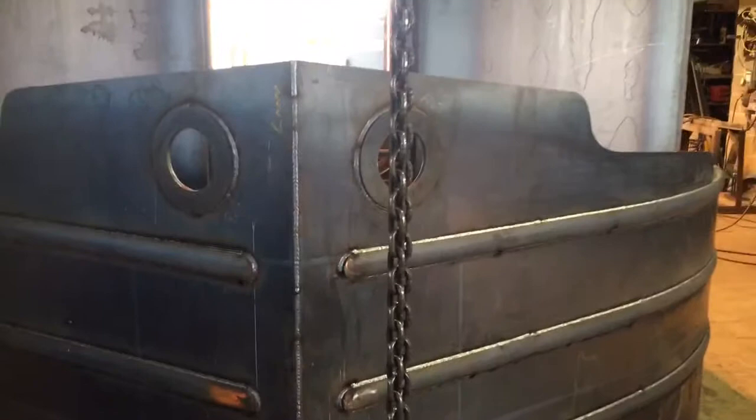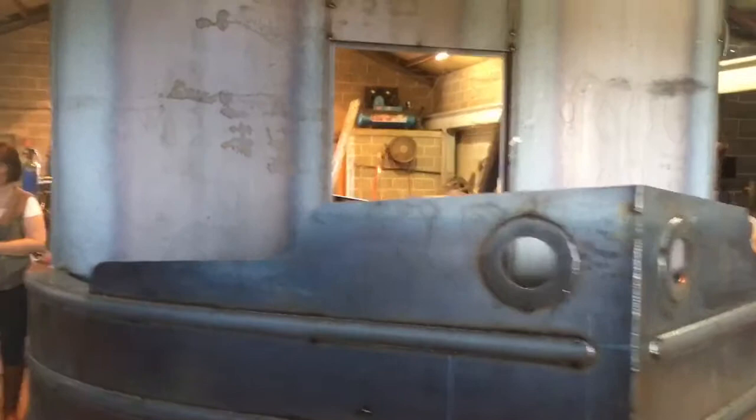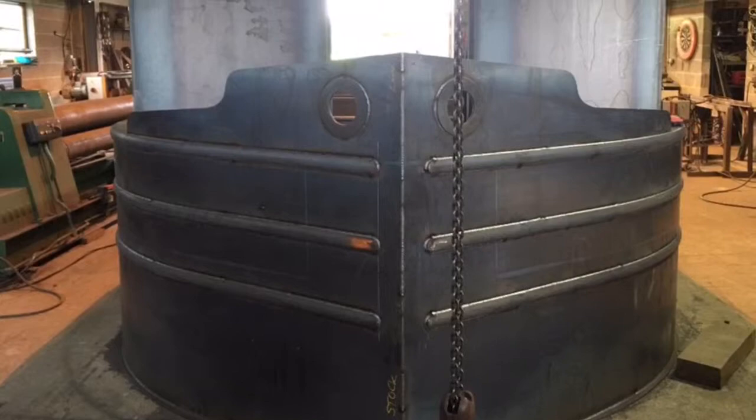In the coming weeks and months, I will show the build progress. This is the actual boat build at the moment. The boat is at the boat builders, obviously getting made, and we'll show more updates as the progress continues, and hopefully see the roof go on pretty soon.